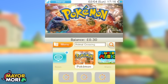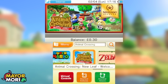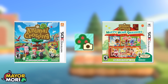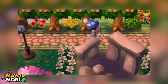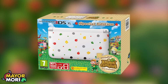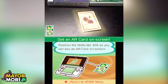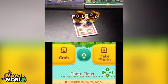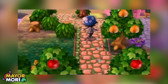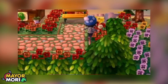This of course benefits all eShop codes, but for Animal Crossing players, it's the very last chance to redeem codes for digital versions of New Leaf, Happy Home Designer, and even the Photos with Animal Crossing application. So if you have any, whether you have a New Leaf code that came bundled with the 3DS console, or a free download code for Photos with Animal Crossing that was distributed in newsletters, you still have time to redeem them, but this is your very last chance. After April 4th, only the updates for New Leaf will be available from the eShop until Nintendo decides otherwise.